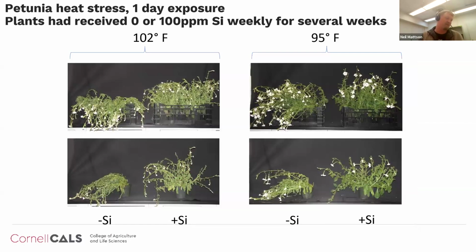Another way that we've looked at stressing plants and seeing whether silicon had an effect was with petunias. And we became interested in petunias, like I said, because they were not a huge accumulator of silicon, but they did uptake silicon or have higher leaf tissue concentration. So we grew petunias in a greenhouse with and without weekly silicon drenches. So at this point, we drench them once a week with 100 parts per million silicon from potassium silicate.